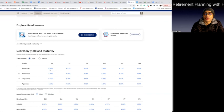So that means in the next 1 year, the chances of rates going up are still there. But in the long run, the chances are that the interest rate will stabilize and go down. But the 20 and 30 years show that there's still a chance for long-term rates to go up in the near future.